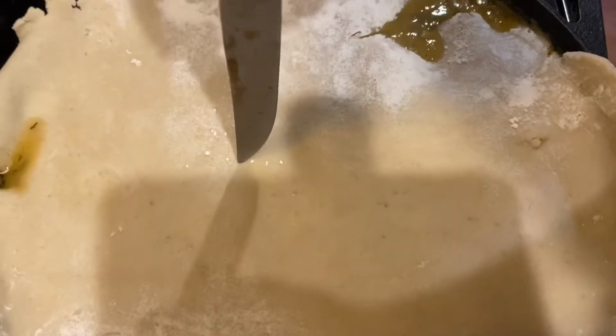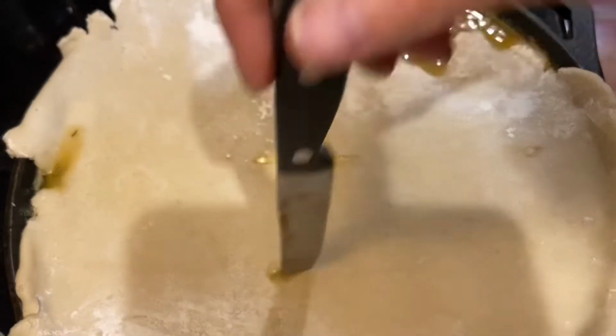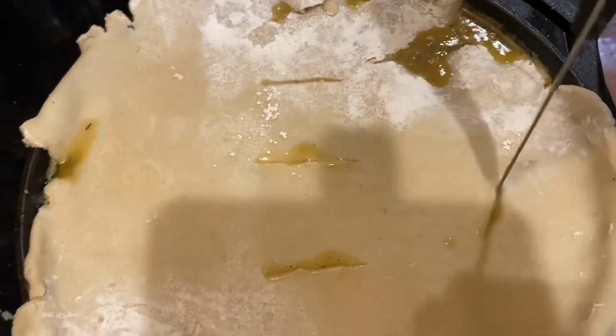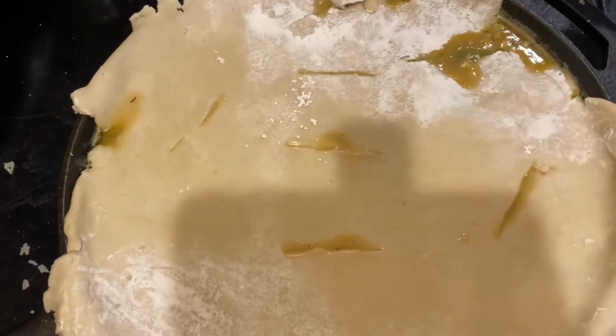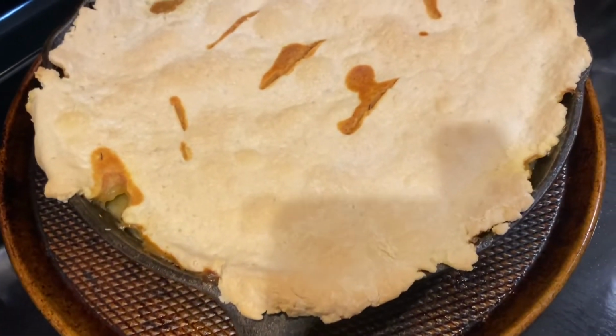So I unroll it on top of the skillet, and I just want to cut a few slits so that the vents will be there and the steam is able to release as the pot pie is baking in the oven. I bake it at about 375 for 20 minutes, or until the top is a lightly golden brown and the edges are all bubbly.